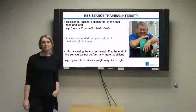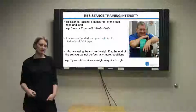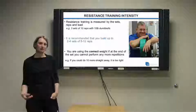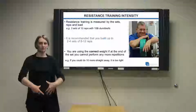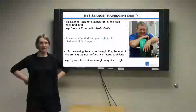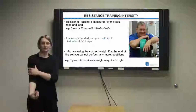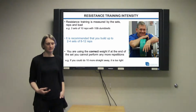So it's recommended for people with cancer and prostate cancer to build up to 2 to 4 sets of 8 to 12 repetitions of every exercise. And so we're looking at about 8 exercises in total. So we want to work your legs, we want to work your abdominal muscles, we want to work your back muscles, we want to work your chest and your upper back, we want to work your arms, both front and back. There's lots of different muscles that we can build up to get you strong.